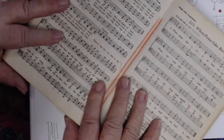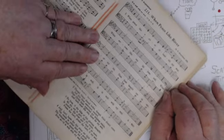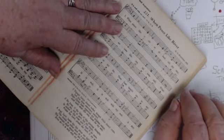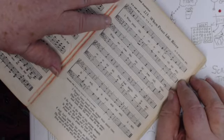Here's two good ones. I'm going to do this one, Peace Like a River. Now, if you don't want to hear me sing, this is where you won't miss anything. Okay, if I remember this song.